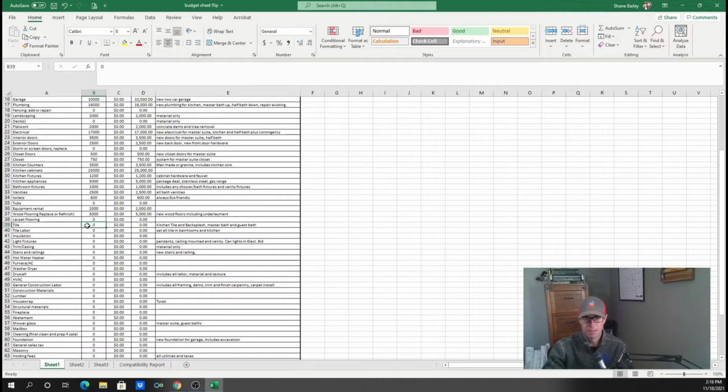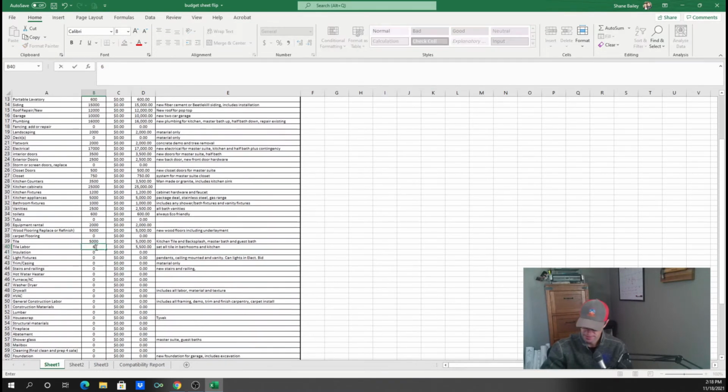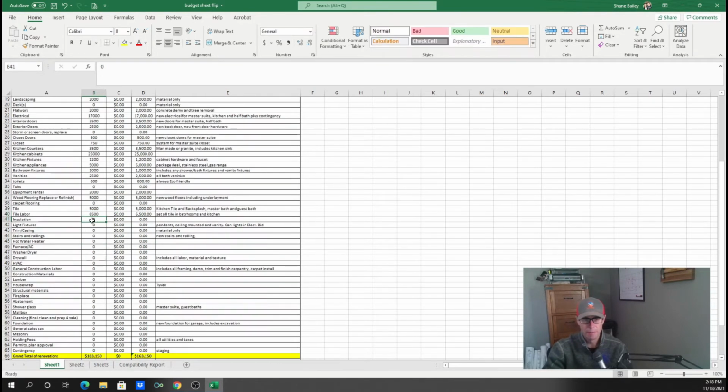Tile. This is going to be all the tile throughout the house. This is just material because right below it is tile labor. I got to think about how many bathrooms, kitchen, backsplash, all that stuff goes in there. And usually I'll have a pretty decent allowance in here. Labor, sometimes that's just me, but we're going to go in there for that. I just thought about something else. Whoops, not 65,000. Insulation. So we're going to do a combination of batt and spray foam.